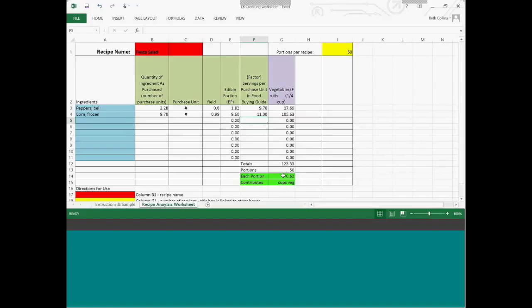So now our worksheet here has added everything up. The yellow highlighted up here in the right-hand corner, the portions per recipe, is linked down to this box where it says portions. Beth, could you show us that? The yellow highlighted up here in the right.